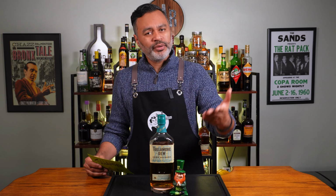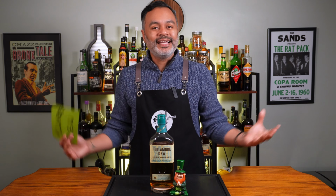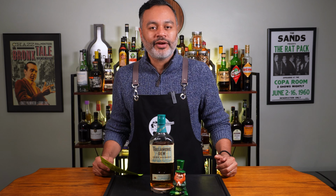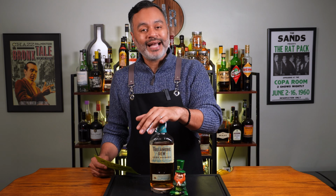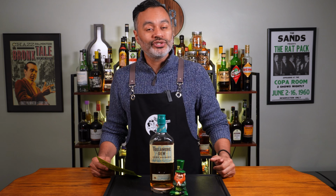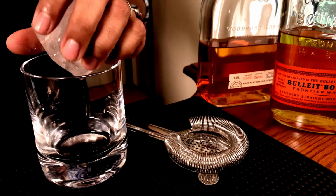So if you can find it, I say you pick it up, especially if you like whiskey and you like rum. It's kind of cool to see how the flavor notes overlap, all right? Anyway, folks, we're gonna go ahead and make two cocktails using this particular whiskey. So make sure you stick around because we're gonna boogie down.